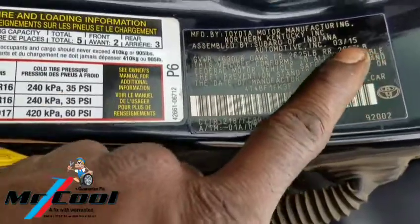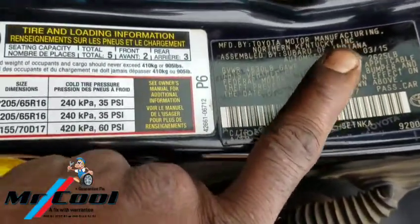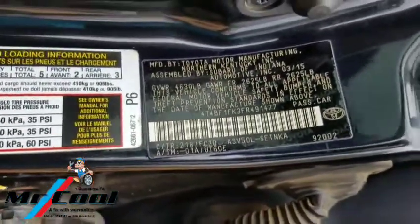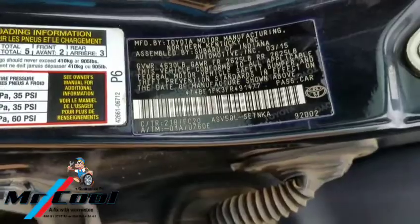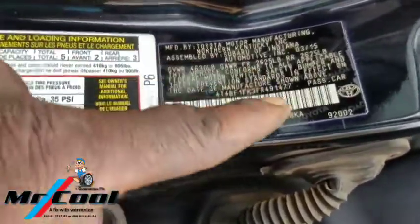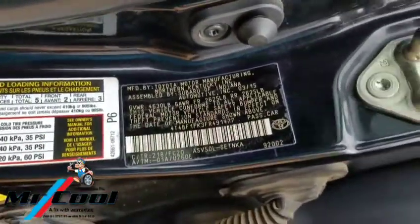And what are we looking at here? For which country? It's Kentucky Incorporation, so this is Kentucky Fried Chicken. I know a lot of you guys know about Southern and Kentucky. It's a lot of information right there. So let's get back to it. Even the chassis number, you can see it.